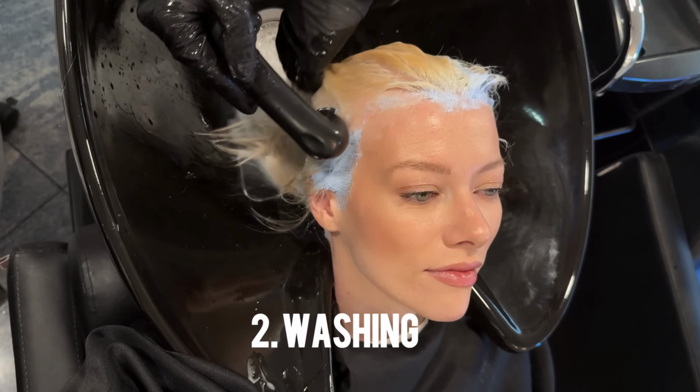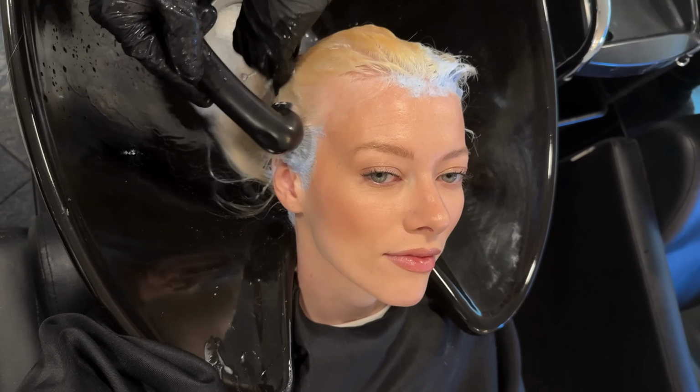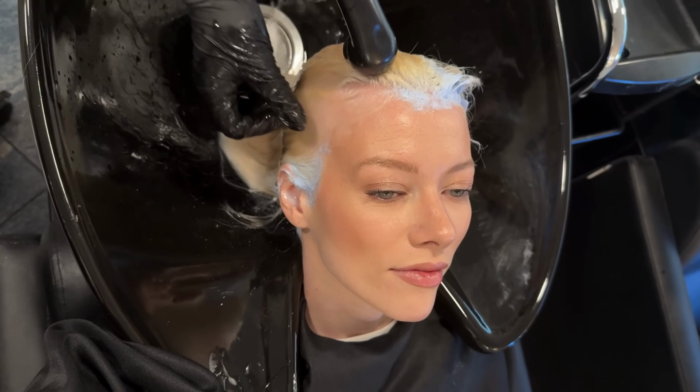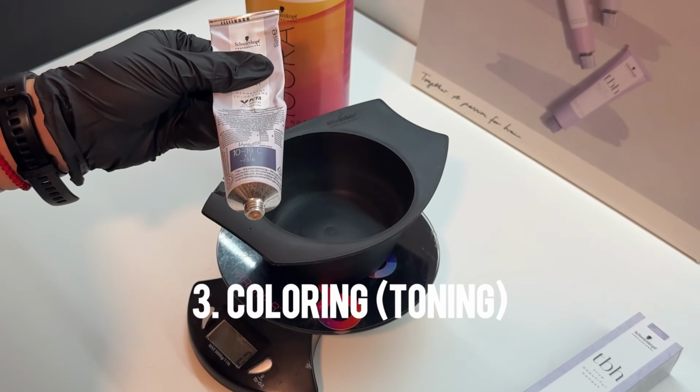Step 2, washing and treatment. Rinse out the bleach with just water, without shampoo, without other hair care products. Next, use shampoo.